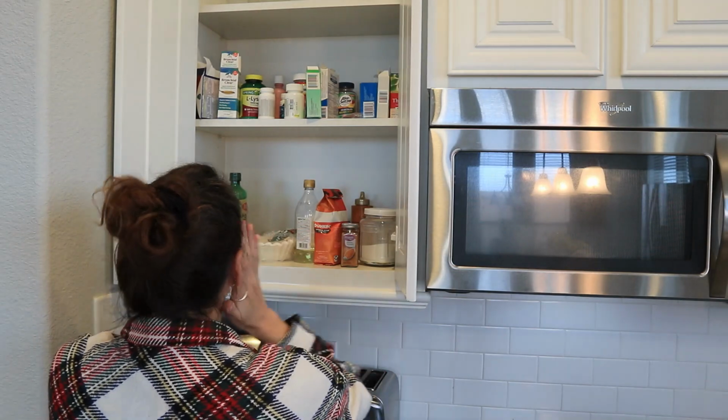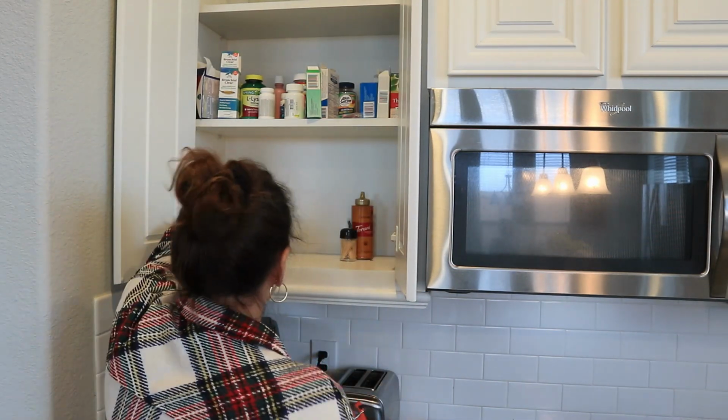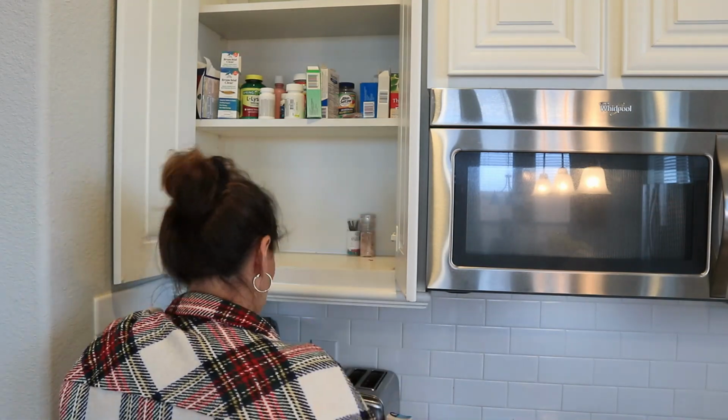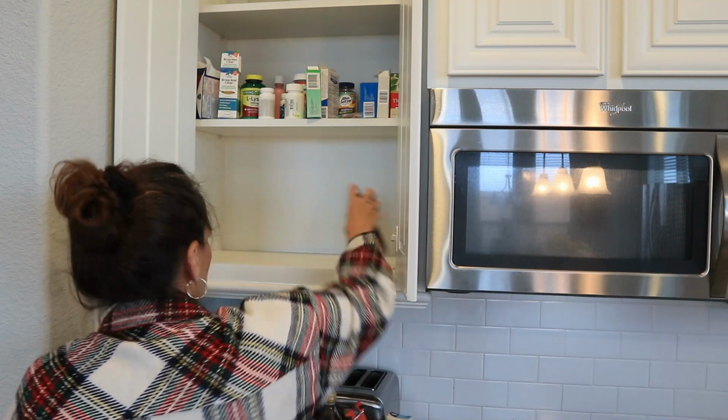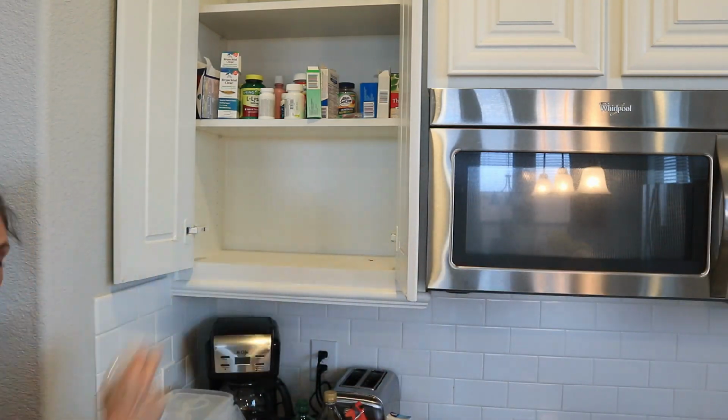The first thing that I actually do is I tackle this one specific cabinet in this video where I wanted to organize it. I went upstairs, got these Dollar Tree organizing bins, and knew that I wanted to organize the medicine stuff and turn this area into my medicine cabinet. So the shelves were actually pretty dusty and dirty.